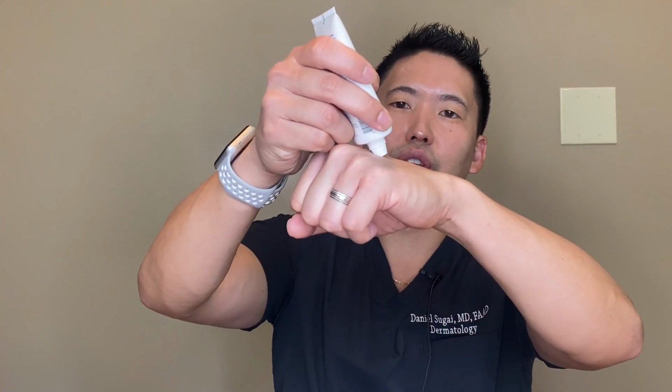So I just want to show you this texture here. Look at that color. It just comes out like a glue, waxy look, and it just blends in and disappears. Doesn't really have a scent, no fragrance, very gentle on the skin.